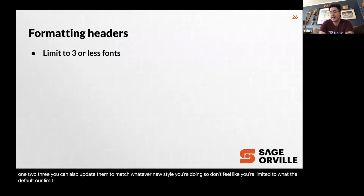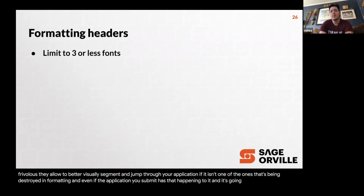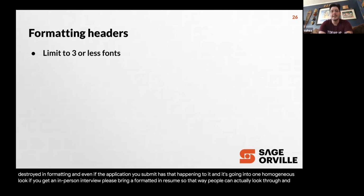Limit your fonts. I am not a proponent of keeping it all one font, all one color. Visuals are important. They're not frivolous. They allow you to better visually segment and jump through your application if it isn't one of the ones that's being destroyed in formatting. And even if the application you submit has that happening to it and it's going into one homogeneous look, if you get an in-person interview, please bring a formatted resume so that people can actually look through and digest it.